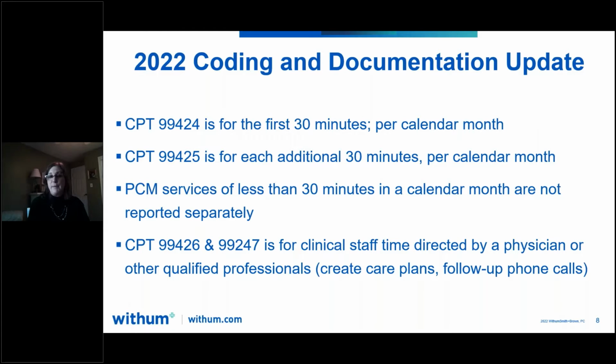99424 is for the first 30 minutes, and this is per calendar month. 99425 is for each additional 30 minutes per calendar month. Anything less than 30 minutes in a calendar month is not reported separately. And then the other 2 codes, the 99426 and 99427, are for clinical staff time, which is directed by a physician or other qualified professional. So if other clinical staff, you have a nurse or a medical assistant who's creating care plans, doing follow-up phone calls with the patient or regarding the patient, you can bill those codes as well.